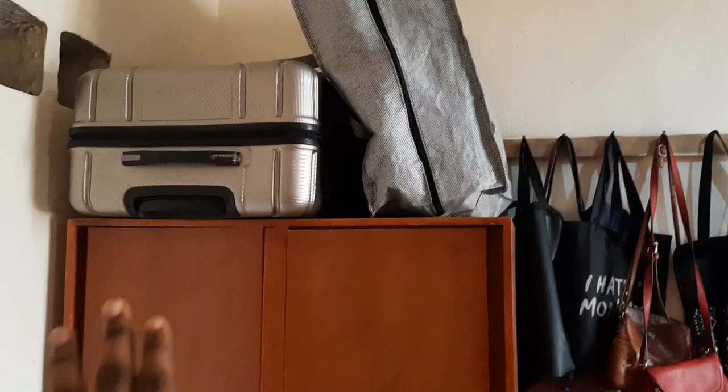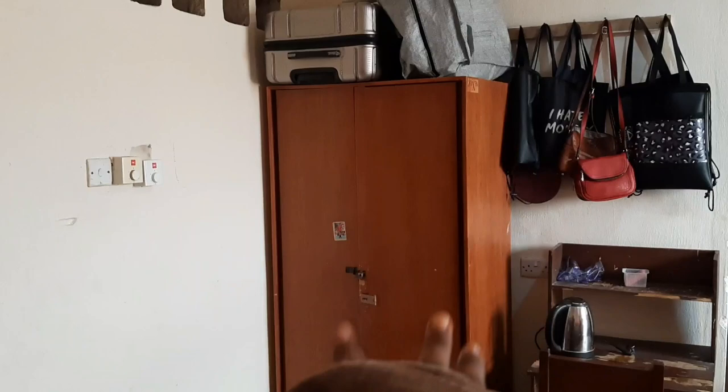And this is basically my box and then my Ghana must go. So guys, this is my cupboard where I packed my clothes, and I'll move in closer for you guys to have a closer look at what my cupboard looks like.